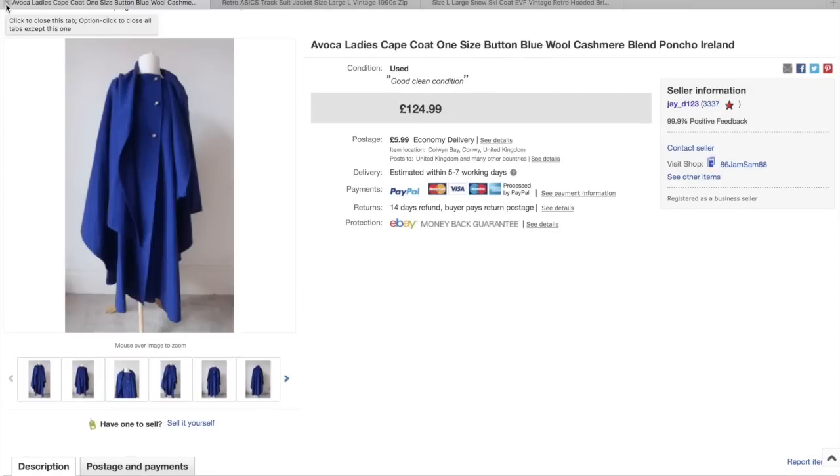Oh, and then this Avoca, it's a cashmere and wool blend cape. I paid £10 for this. This is the first time that I had seen Avoca, but I didn't pick it up because of Avoca. I didn't really know what that was. It's an Irish brand. I picked it up because it was wool and cashmere, and it was just this brilliant cape.